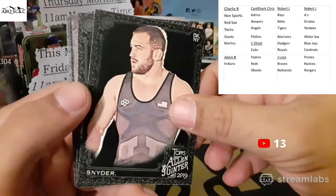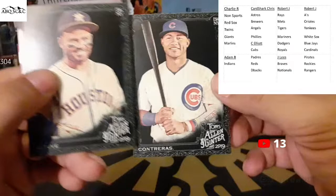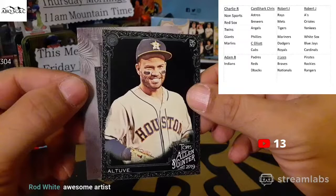Snyder. This one definitely has something in it. Altuve. Ryan Sandberg. Double L, Wilson Contreras. Donnie Baseball, Don Mattingly. And last one here. What's this going to be? Oh, we got a mini with it. So I'm going to try to not drop the mini.